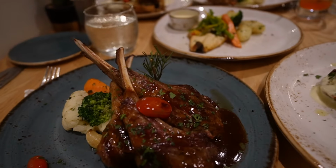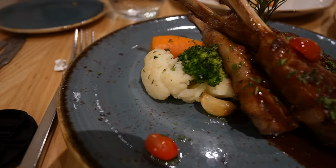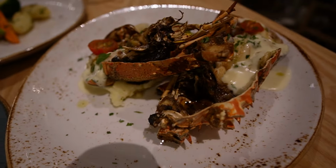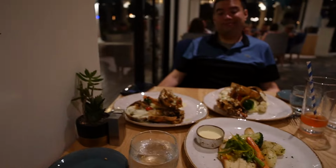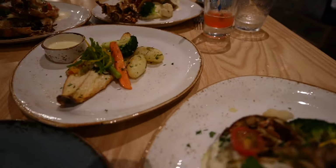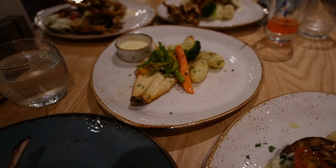Alright guys, so our entree has arrived. The first dish is the lamb chops. It comes with two lamb chops, the mashed potatoes, and broccoli and carrots. Over here, I got the two lobster tails. And it's funny, Bao ordered two plates of lobster tails, so he's so greedy. He got four lobster tails. I'm like, oh my god. And then that is the sea bass in the middle for fish.